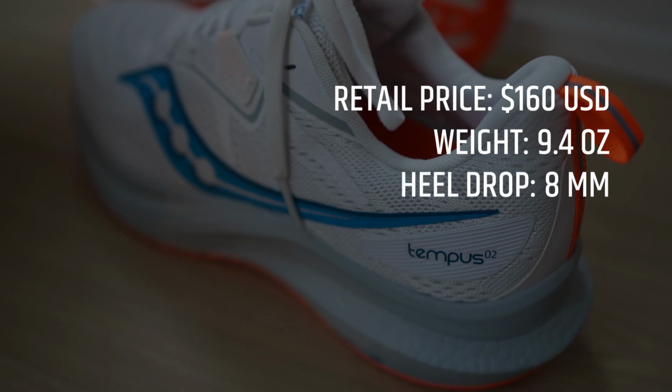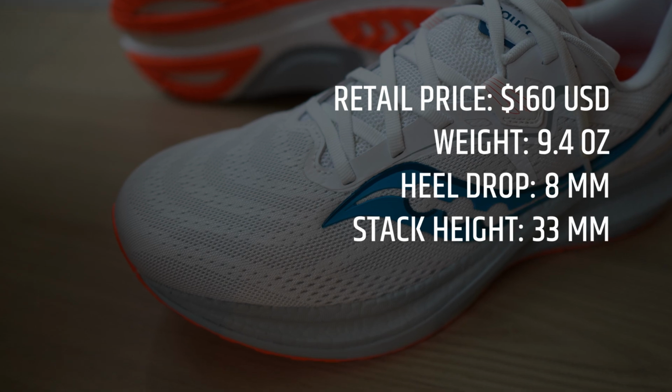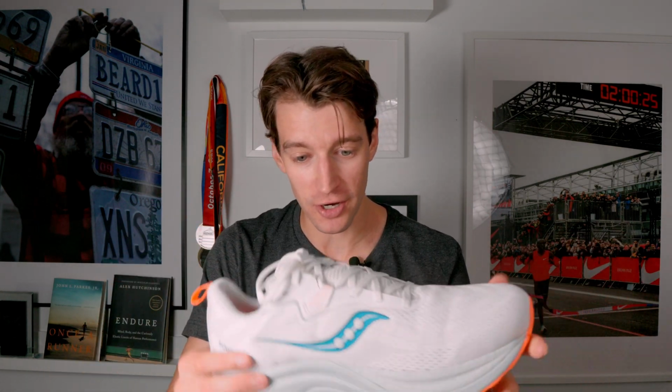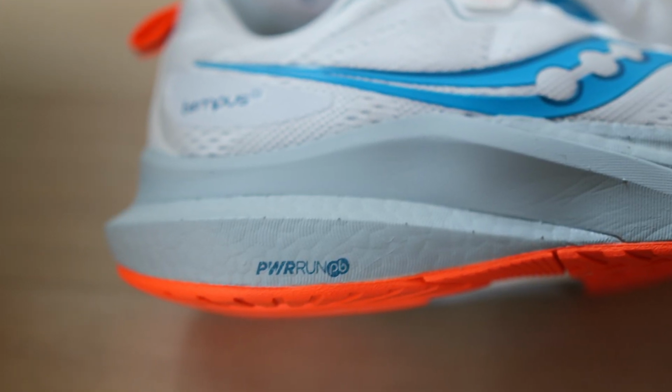So it is a stability shoe, meaning that it has some extra support on the medial, so inner arch, to prevent your foot from rolling inwards. But at the same time, it also has a layer of supercritical foam, so especially bouncy and light foam that Saucony calls Power Run, that gives you a little bit of pop on your easy runs and also allows for good workouts in this shoe.